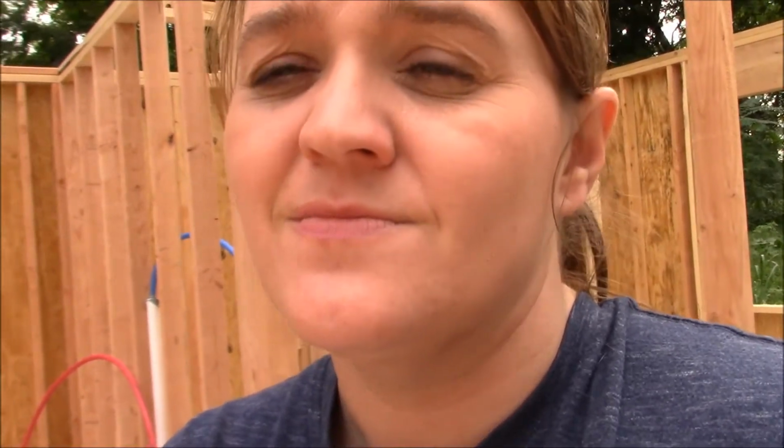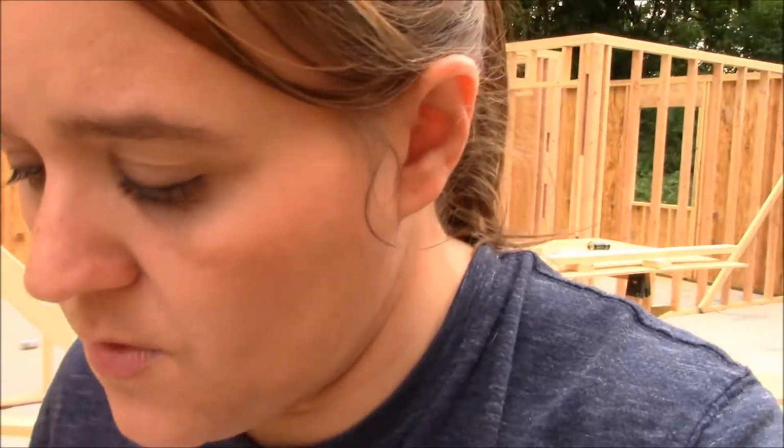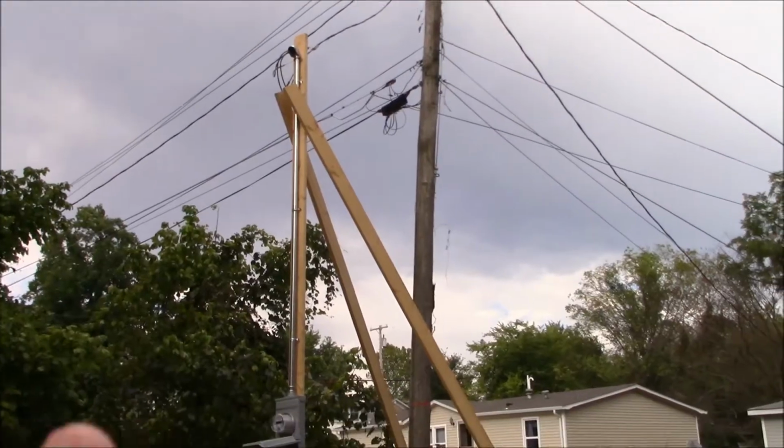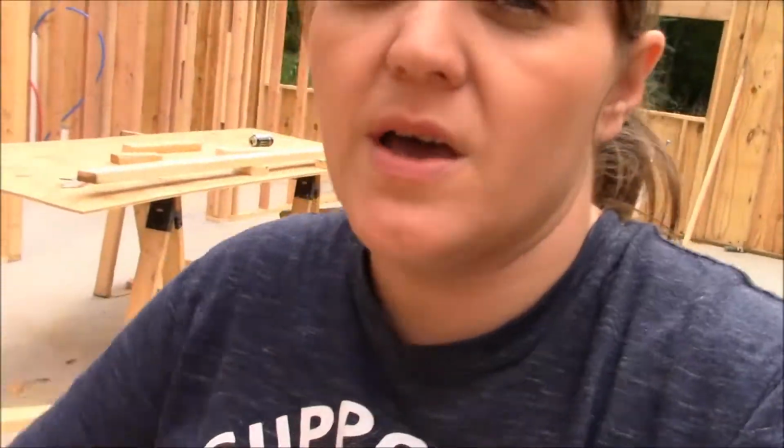So the electric. Let's talk about that real quick. When we bought this property in March, we contacted them and said we need a work meter of some sort. We need some kind of electricity at this property. And they said, well, we're going to replace this old pole. Well, I'll walk out there and show you this old pole. We're going to replace this old pole, and so maybe we'll do that before you build. So that there is the old pole. So they're like, well, we're going to replace this old pole, and we can put the meter on that.